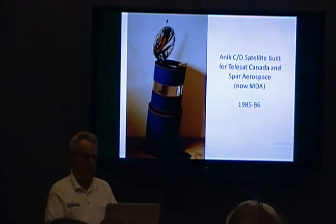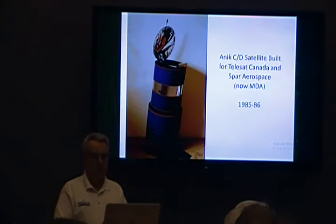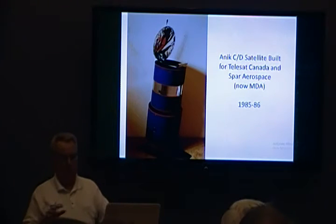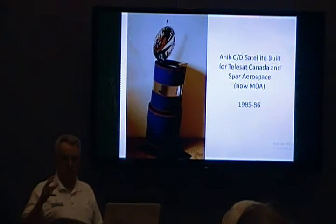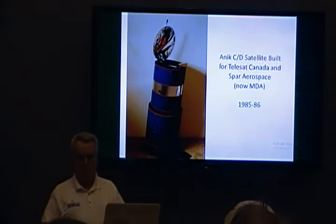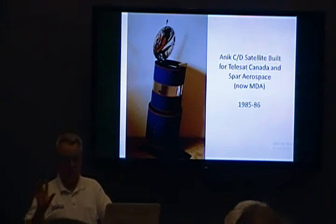And in 1985, I scored a contract with Telesat Canada to build 2 operational models of their Anik C and Anik D satellites, which they were just putting up into space. Now, operating in the sense, no, they didn't work as a communication satellite. What these things did was actually show the deployment sequence. And this being what is known as a spin-stabilized satellite.